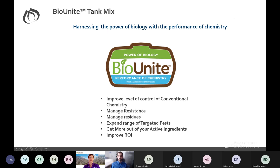Next, you have getting more out of your active ingredients. As I'm sure you well know, you can only use so much synthetic chemistry. A lot of chemistries have limitations on how much per acre you can use in a growing season or in an annual calendar year. By reducing the amount of active ingredient of the synthetic chemistries and adding a little bit of biological to that tank mix, you can actually expand how many sprays you're going to get throughout the season.